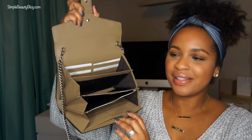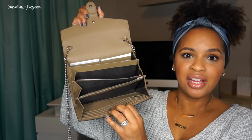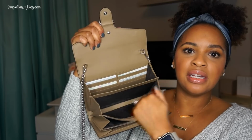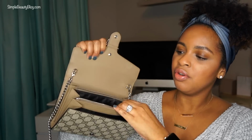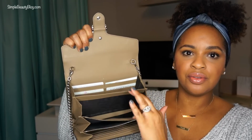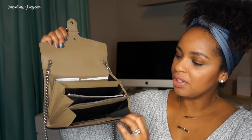Okay, so now that the bag's empty, let's get back into it. So here is what it looks like on the inside. And you have card slots back here, card slots up here. You have 8 on each side, so it's a total of 16 card slots in this wallet. It then also has just an empty pocket here, and you also have a zippered pocket here.